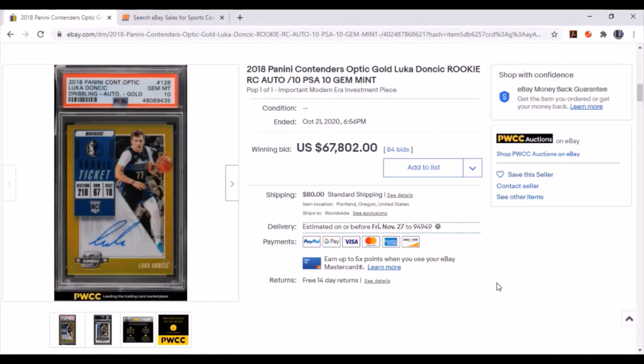Selling for $67,802. Some people were a little blown away by that price. Me, personally, not so much, considering how much his blue Optic Contenders are going for, the reds, the silvers. Makes sense that this gold would be up there.